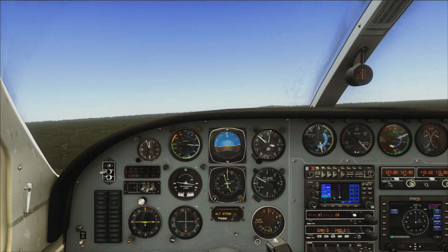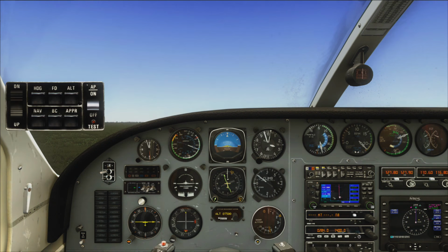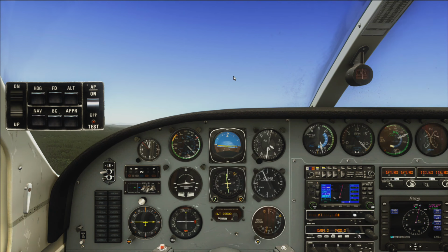Alright, retracting the flaps. That was cray-cray. They have no trees in the runway? Go ahead and flip the autopilot on, head over to the nav. Ever go about 1,500 feet a minute, maybe? Time being. Climb.